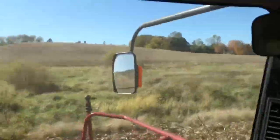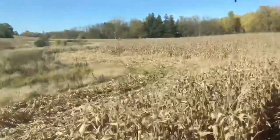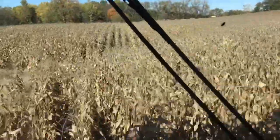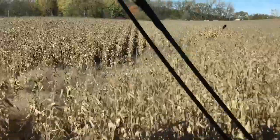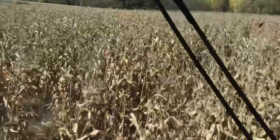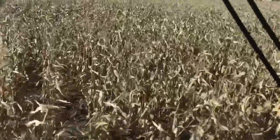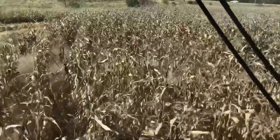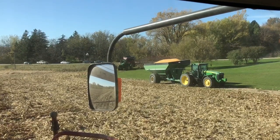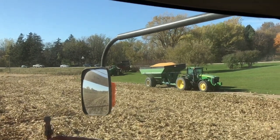We got this field. There's like 8 acres on an extremely steep hill there. And then there's another 7 acres, so 10 plus 8 is 18, plus 7 is 25 acres to go. And then we're hopefully going to wrap that up tonight, and then we're going to switch to beans tomorrow, I think, is the plan. I'm full, cart's full, perfect timing. Here come the wagons. We must be filling up the system.